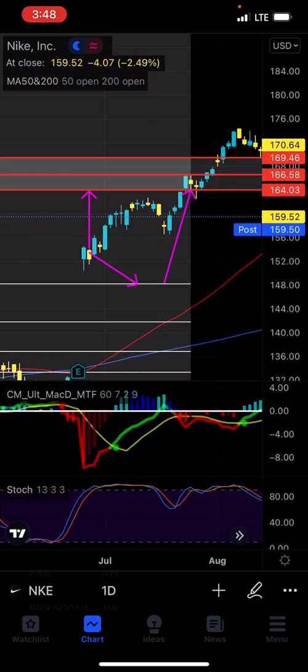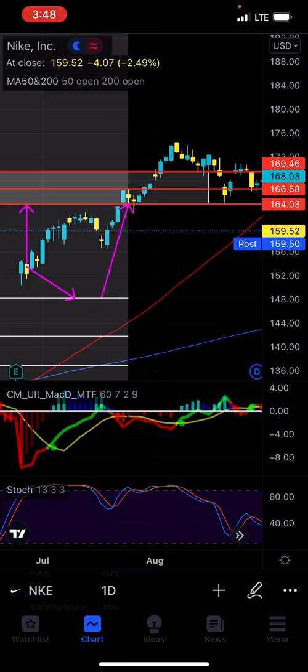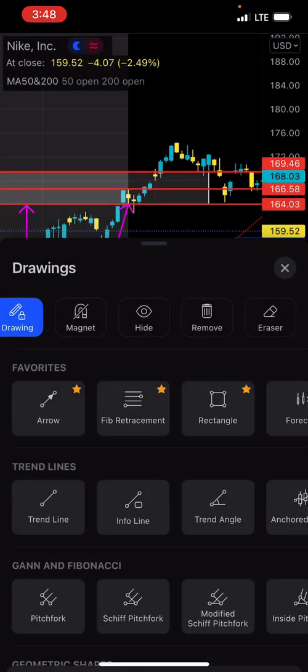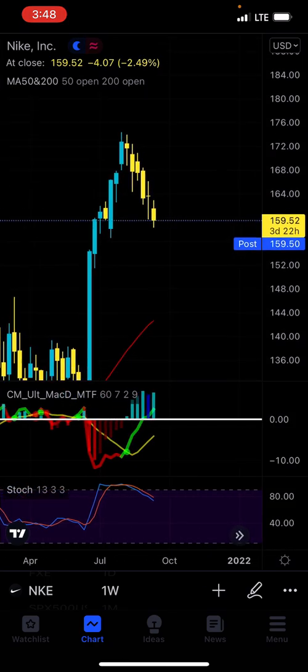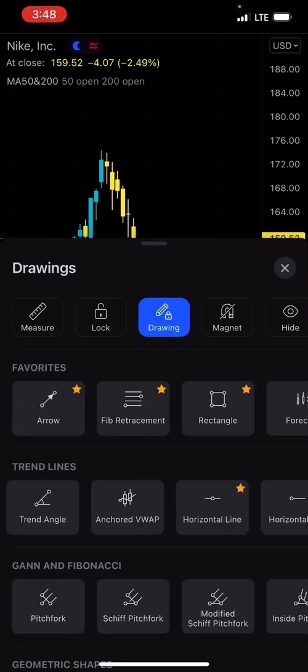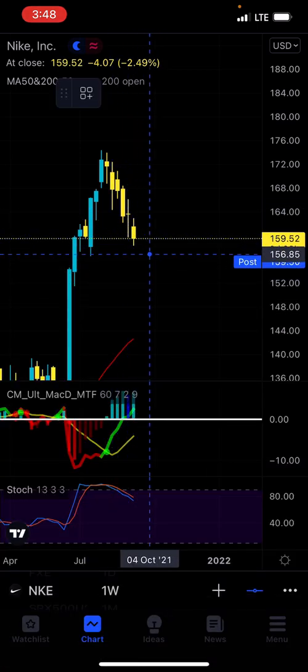Even better, it actually did the full breakout strategy, so we can remove all this. It was actually one of the first breakout strategies I did on the channel. But we'll switch to the weekly, and again, we don't really need too much support because price is down here, so we don't need to make a bunch of different support zones, right?